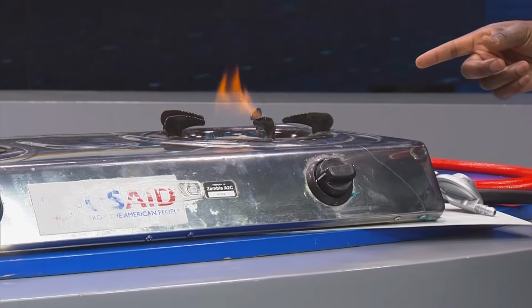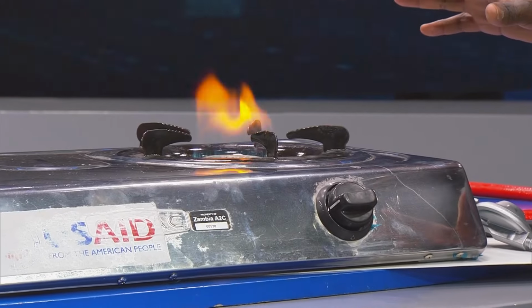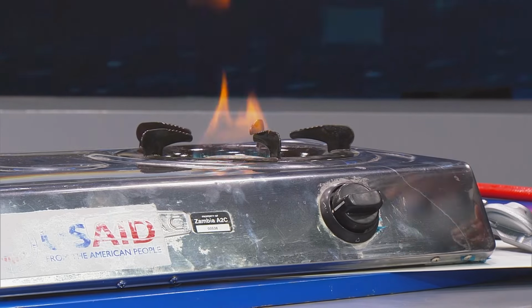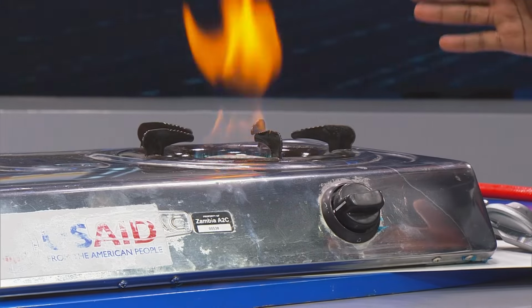So you can see now that the stove is on. If you look, pay a lot of attention to this, you see that the flame is yellow. It's a little bit weak. And when the flame is like that, it actually makes the pots dirty. And the gas is not supposed to be like that.